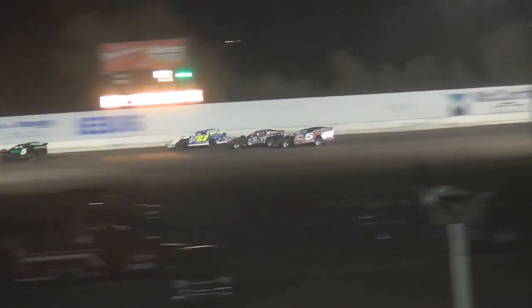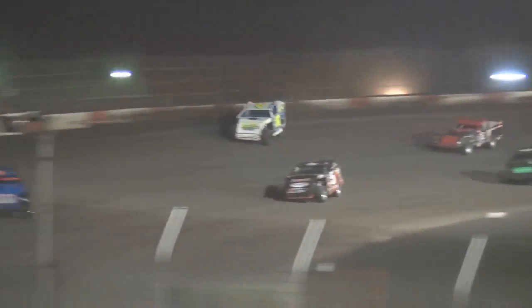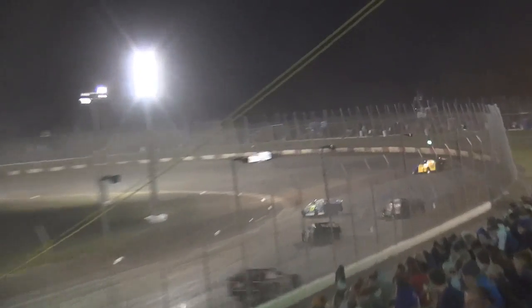Fuqua has to go low. Liston had the high line. He took the low side. And here comes Shute again to the inside. Park in the middle. They'll split Park as they go through turns 3 and 4. Shute's got the low line. Here comes Fuqua. Ducks it up and under again. Fuqua leads that lap.